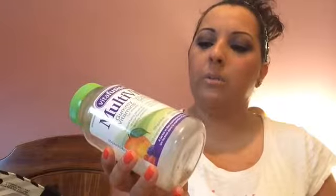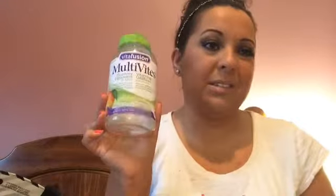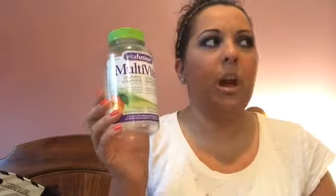Adults are recommended to take one or two gummy vitamins a day. So you can take one or you can take two, but two is your max a day. Sometimes I took one, sometimes I took two. I felt like I took whatever I needed, whatever I felt like I needed to take.